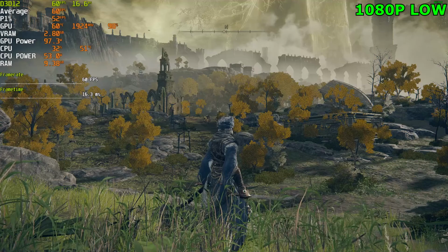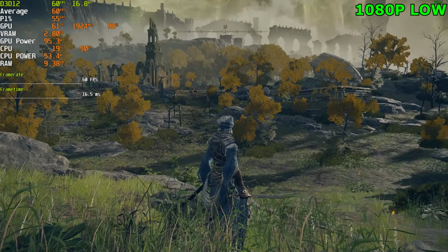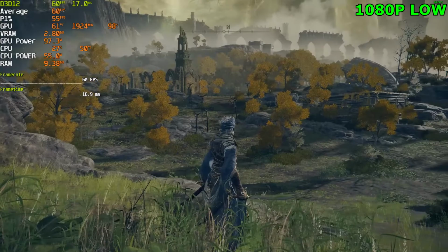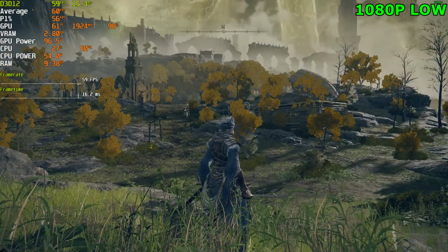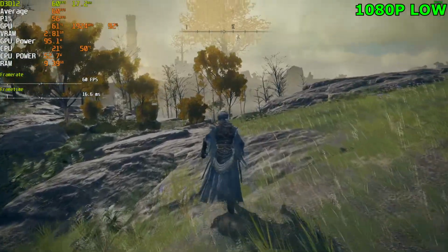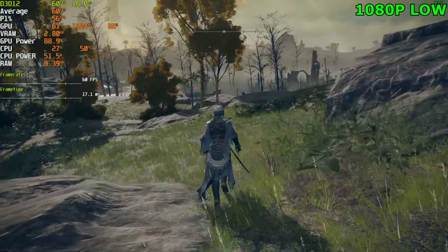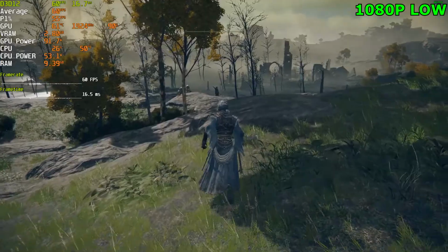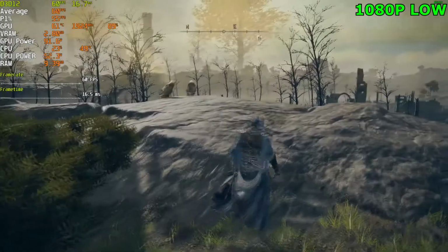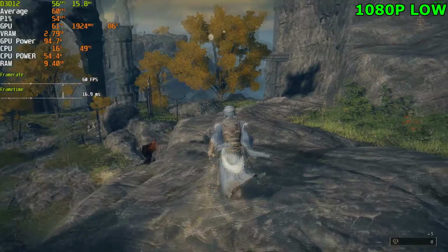Standing still, GPU is maxed out, 98% usage. We are holding 60 FPS, but on low settings, there's just a lot of pop-in. You can see the shadows just going in and out of the view, so that gets kind of distracting. But let's keep going. Let's go to our spot on the right. Let's see what we see over here. So far, it is definitely okay.